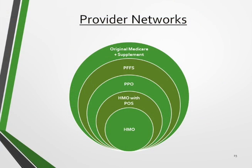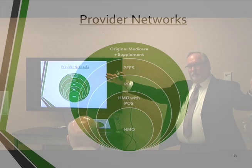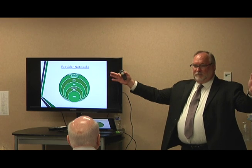Okay, so we've talked a little bit about networks, the difference between an HMO and a PPO. But let's look at the bigger picture. The bigger picture is the original Medicare plus a supplement. That is a network that is any provider, hospital, physician that has said, I will take Medicare. I will take a Medicare patient. If they agree to that, they're in the larger network, the largest network. And it crosses all states.